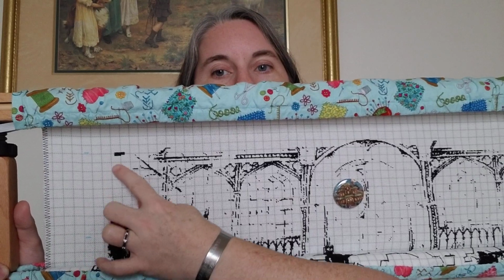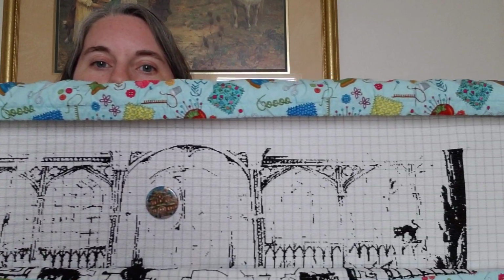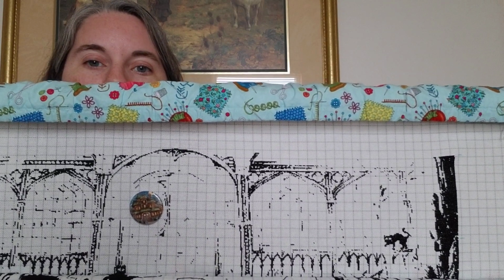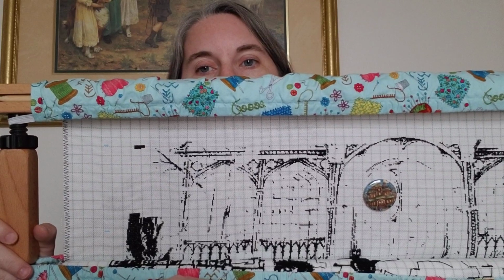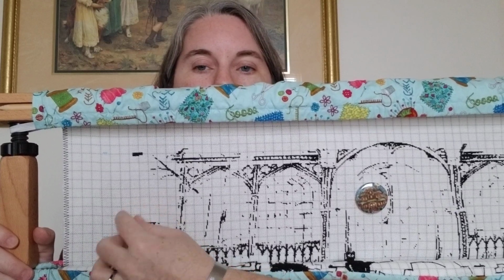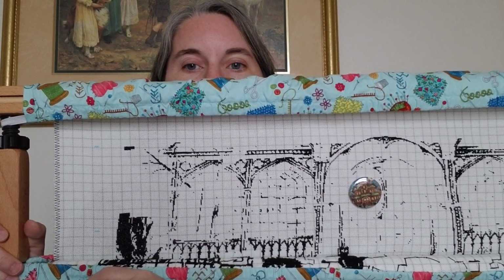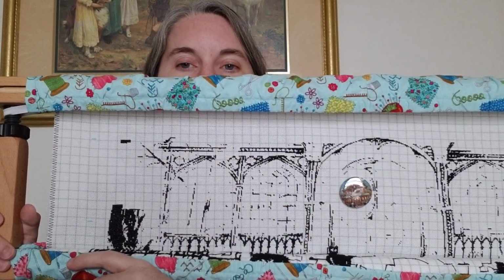As I go up, it'll progressively get skinnier and easier. Unlike that one, that's pretty much the same width all the way across. This one is going to get skinnier until it gets to, I think, only like 11 stitches across. So I will keep working away at that. Hopefully by next week, I will have the row finished and we'll be starting to work on the row above.